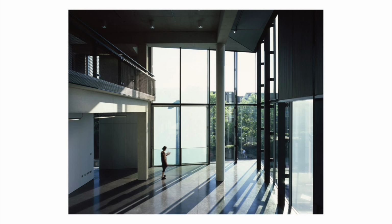So my name is Graham Haworth. I'm a design director at Haworth Tompkins Architects in London, and I want to talk a little bit about a building we've just completed for the Royal College of Art in Battersea, which is the Dyson building. It's a building to take two of the remaining fine art programmes that are currently located in Kensington and move them down to Battersea.